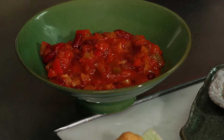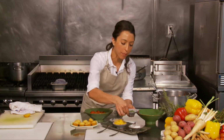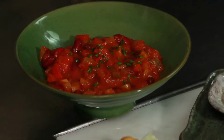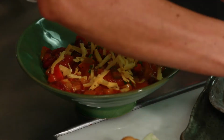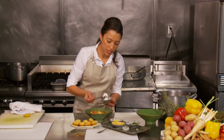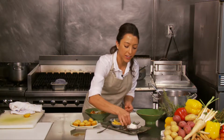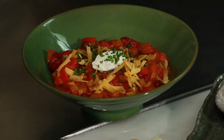It's just lovely. And I have all of these garnishes off on the side to even kick it up an additional notch with some chives. Who doesn't love cheese on their chili? And also a personal favorite, some creme fraiche, which is just a European style of sour cream that's a little bit richer, a little bit thicker, and a little bit sweeter. I want a little bit more green.